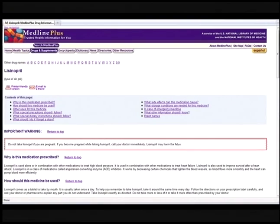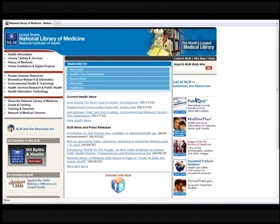There's information on why lisinopril is prescribed, how it should be used, special precautions, all the things you would want to know if you are using this medication. Wow, and you can even print all this out or email it to a friend if you want. That's right. Medline Plus is just one aspect of the National Library of Medicine that you can access. And like I've said before, it's easy to use, written so anyone can understand the information, and best of all, it's free.